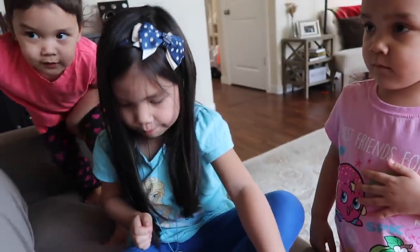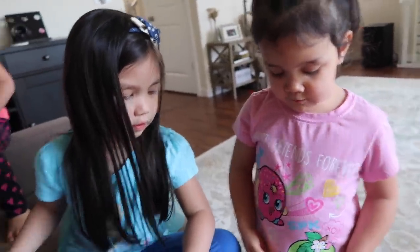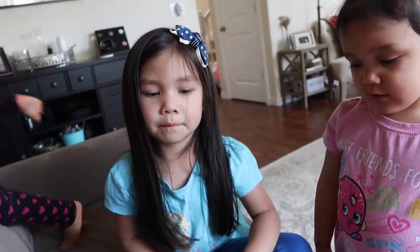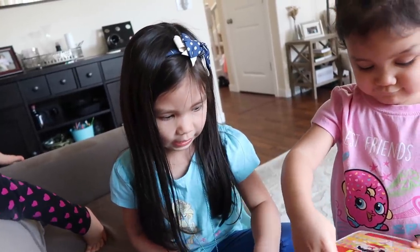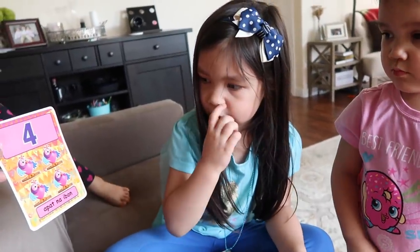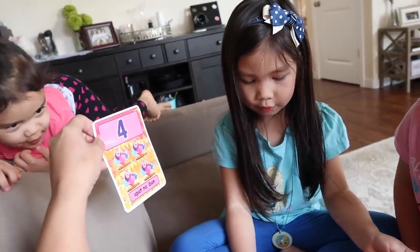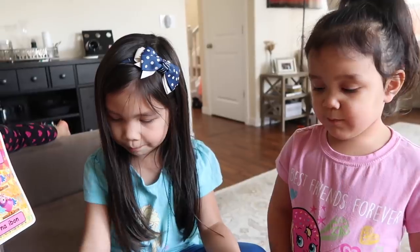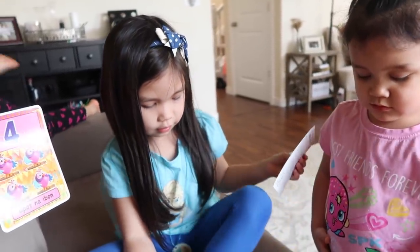This is dalawang bata. It means two kids. Can you say dalawang bata? Dalawang bata. Bata. There you go. Apat na ibon. Ibon. That means four birds.